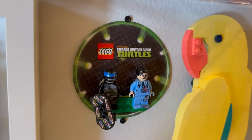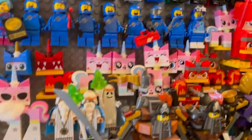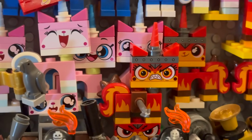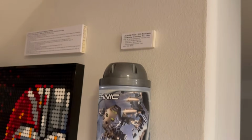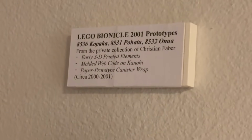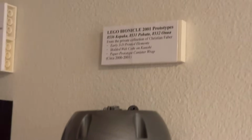Yes, the Ninja Turtles did get convention exclusives, so they are here too, and even the Lego Movie got convention exclusives in these two Unikitty variations right here that are a little more prominent than the others. So really tried to give those a special spot in the collection because there are so many unique ones. But then finally we make our way to what is, in my opinion, probably one of the most special items, and that are some prototype 3D printed Lego Bionicle sets circa 2000 to 2001.